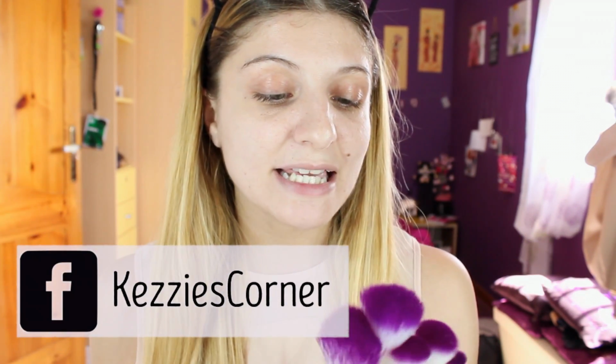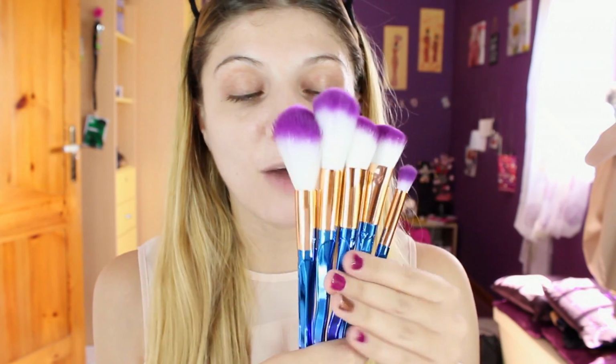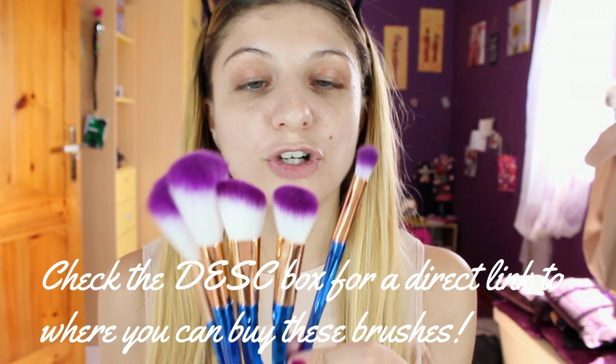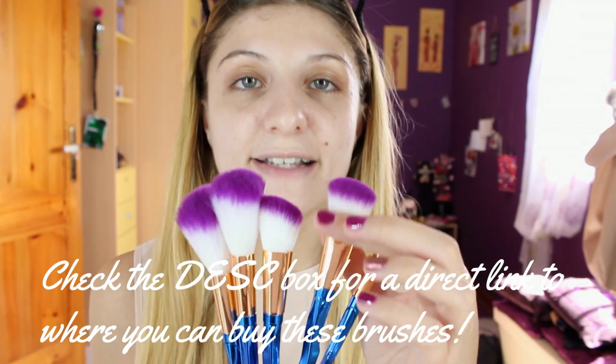Now BeautyBigBang actually sent over these brushes. I'm going to leave everything linked down below, so if you would like to purchase the same items that I'm going to be showing you, there's going to be a direct link to their website. These are a brush set that come like this. There is a blending brush that you can use for your crease. I think this is a nice one for setting your under eyes. Then this is like a contour brush, in my opinion. You have a blush brush, and maybe this is like a bronzing brush. So we're going to try them all out today.